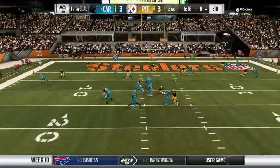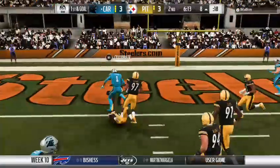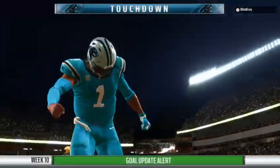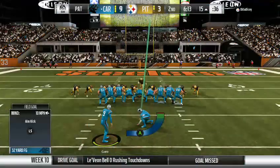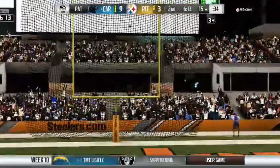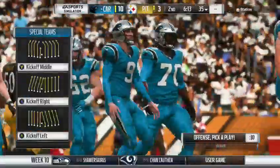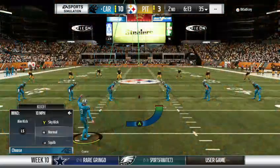A shotgun snap for Newton. Stepping up, he's good. And the Panthers in for the score. So a quarterback scramble, certainly a pass play, but he saw something, tucked it, and got in the end zone. A lot of quarterbacks, when they scramble, they're scrambling to create more time to throw the ball downfield. In this situation, as you noted, he tucked it and took off. Great play by him. Gano the extra point, and the lead is now 10-3.